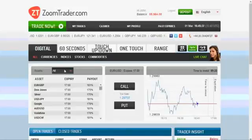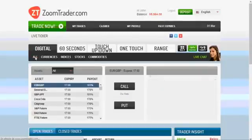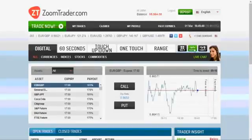First, you need to click on the digital button right there, and then on all. Also, you need to make sure that you're in classic mode, as you can see on the screen. By default, the multi-mode is selected, so click on the classic button.